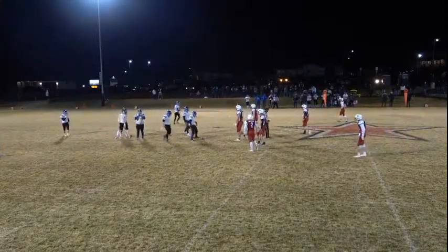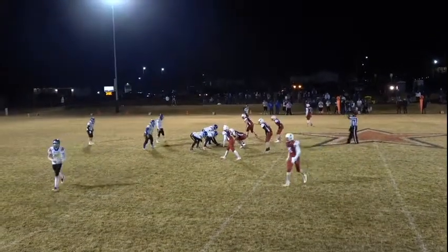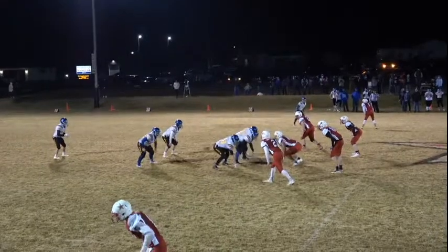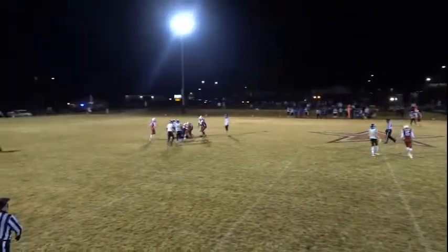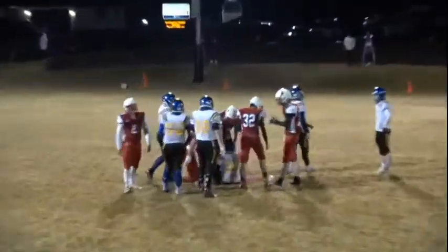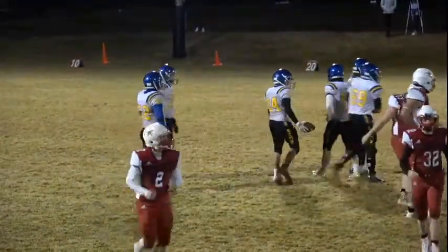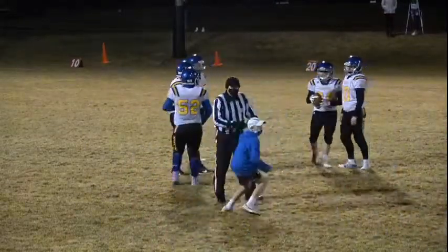9:27 on the clock. Rangers up 44-14. So Pilot Rock going into punt formation, fourth and 20 from the 40-yard line. Here's the snap. And Darden is right on top of him. They were going to fake it. Heard Arthur yelling in the background. He was going to go ahead and run it. No joy. Rangers taking over at the 35-yard line.